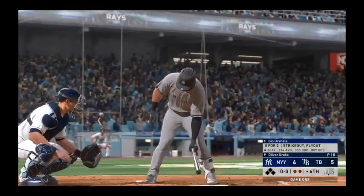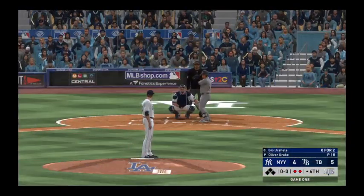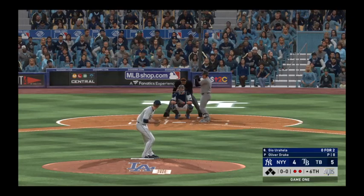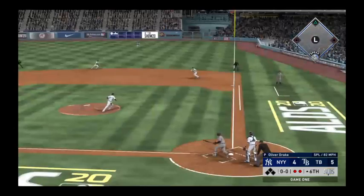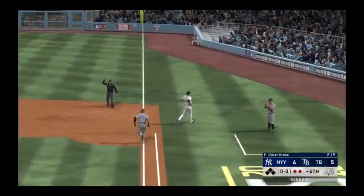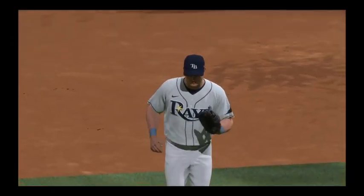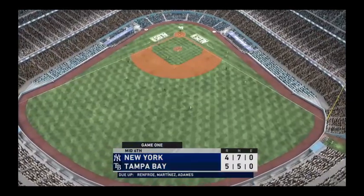Ready for another shot now, Gio Urshela. Third trip to the plate for him here tonight. 0 for 2 at this point. First offering on its way. Right side. Throw to first will get him easily, and the side is retired. 1-2-3 go the Bombers. And the deficit holds at 5-4.